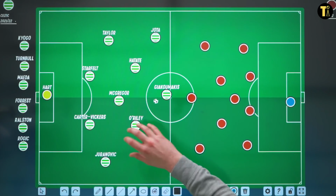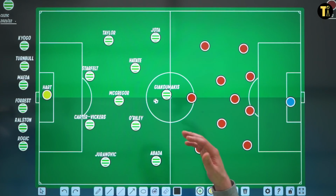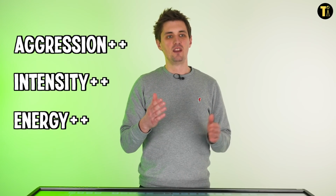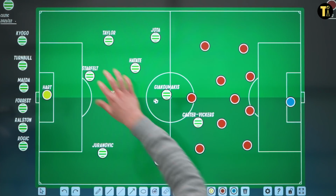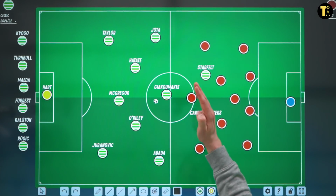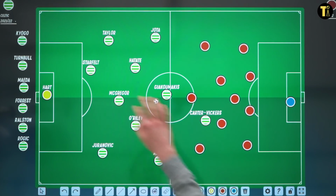This is what it looks like as a 4-1-4-1 or 4-3-3. The things that he's done differently to the last Celtic is that he's put a lot of aggression into them, a lot of intensity, a lot more energy, and they press really high and play a really high line. You find the defenders, the last line, will often be about here, Carter Vickers and Starfelt, just keep them penned in, and opposition teams can't escape.